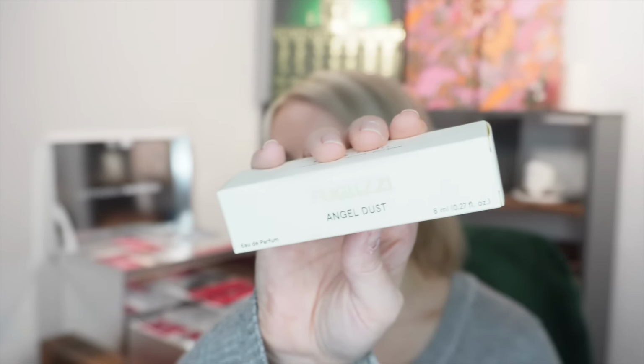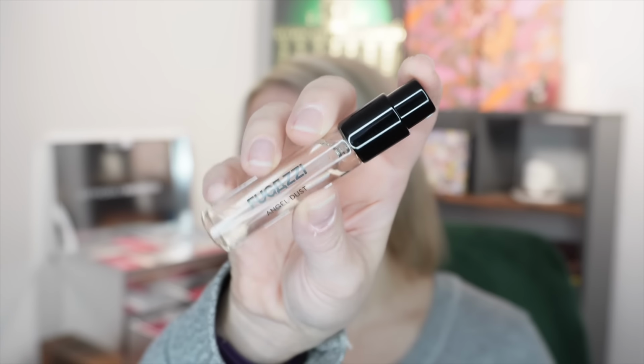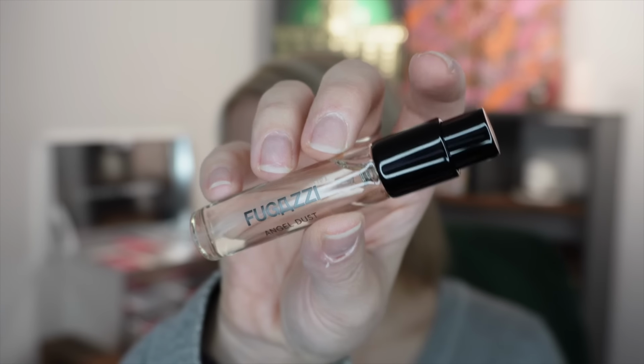Also today we get a travel size of the Fugazi fragrance Angel Dust. I've had a few fragrances from this brand that I have really liked, but I don't think I have smelled Angel Dust. Oh, throwing it around. This is what the packaging looks like, so it's just got a spray on. I do find the travel packaging for this brand almost feels a bit cheap because it's not like got a lid or anything, it's just a spray. Quite like this one. It's kind of sweet and inoffensive. That's how I would describe it.